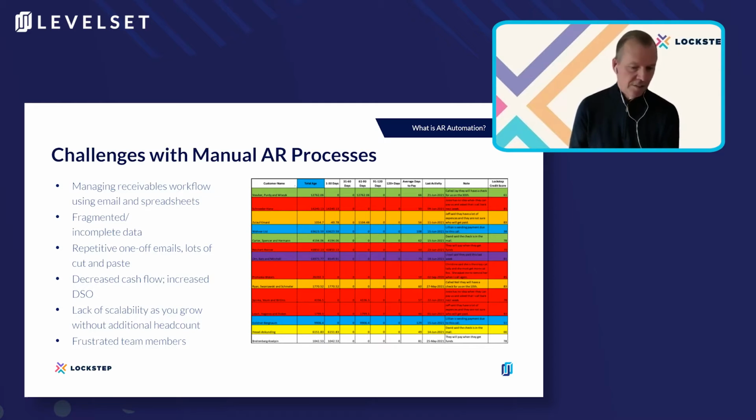This means that it decreases your cash flow, right? Because the number one thing that can impact your cash flow is the number of activities you complete with your customers. And so if you're doing manual activities rather than automated ones, you're actually lowering the amount of cash that you're going to bring in. And so this is really the big challenge with a manual AR process.